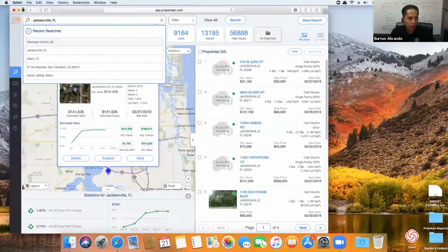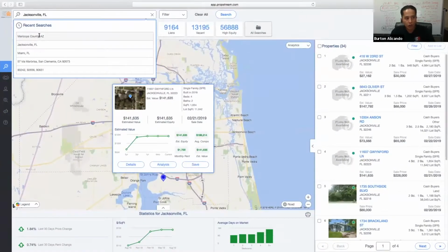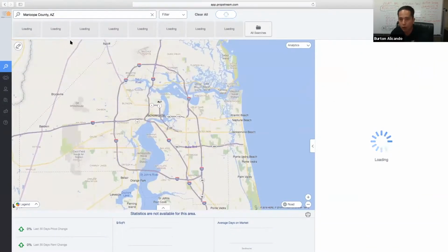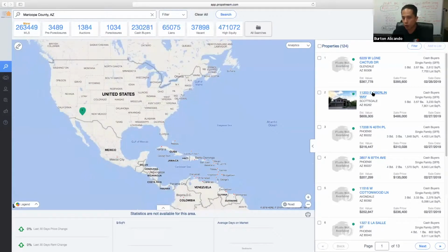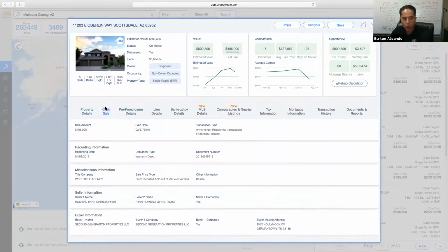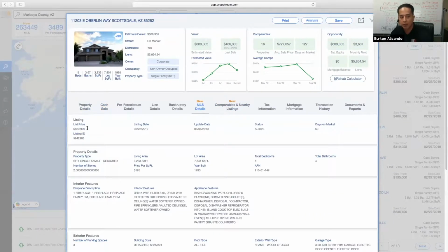I keep minimizing it. So in any market, if I go to Maricopa County, Arizona, and I do the same thing, it's going to show you what they bought it for. So here's another example: what they bought it for, $486, and what they're listing it for, $629. Did you guys see that?